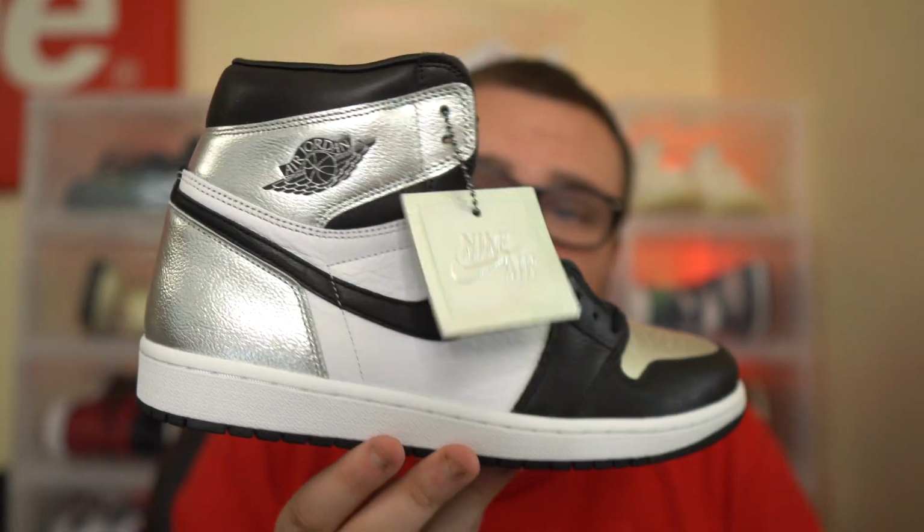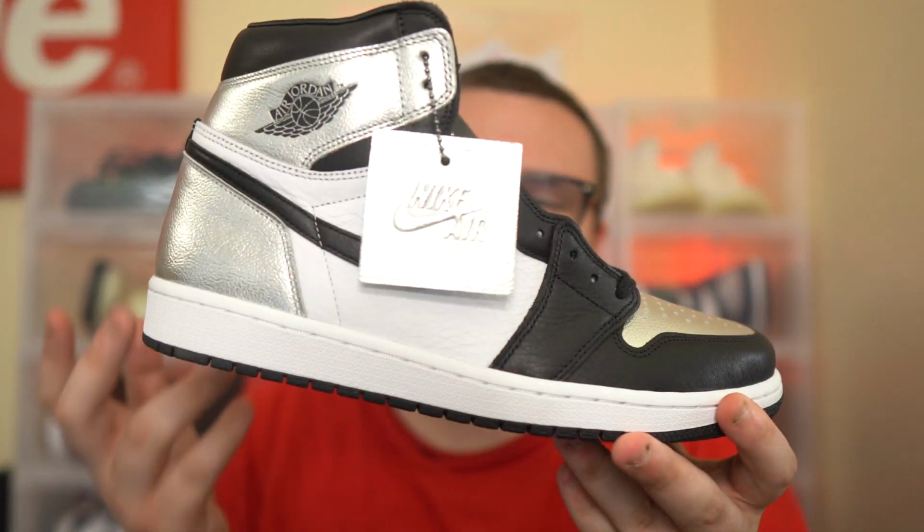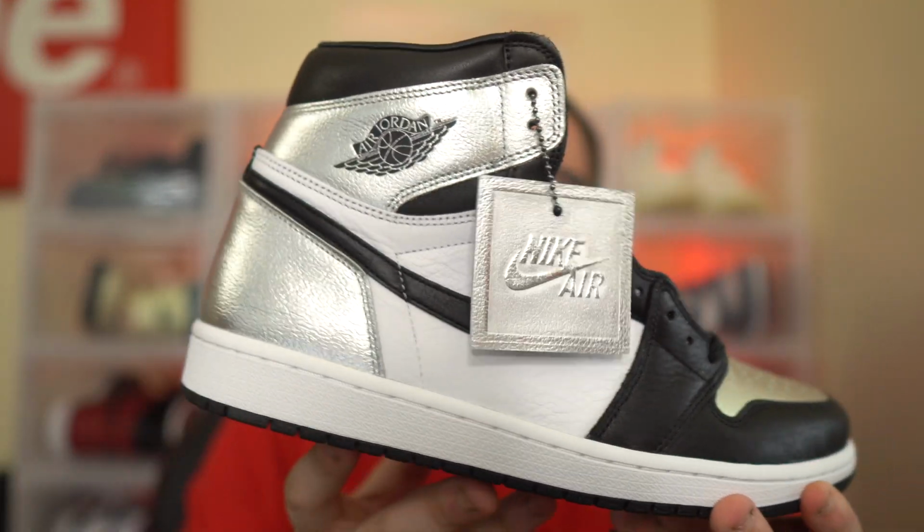At the end of the day, this is still a Jordan 1. I'm not sure why we do that. Why do women's releases take longer to go up? It really doesn't make that much sense to me because it's still a Jordan 1. The Man Air Jordan 3s are a women's Air Jordan 3, but it's still a Jordan 3. I don't understand why we do that, but women's releases do take longer.